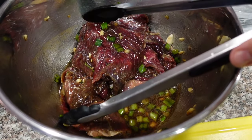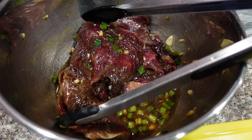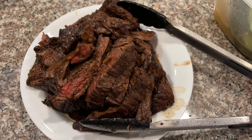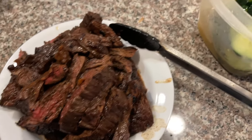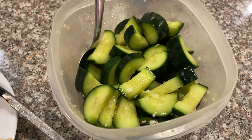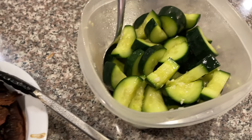A little over 2 hours, so we're going to just cook this in a pan, but if you want, you can cook it on the grill like outside, but we're just doing it inside on the pan. So here is the steak. I cut it just into strips, and you want to cut it across the grain, that way it's nice and tender. And then I also made a copycat recipe of the Din Tai Fung cucumber salad. So good. I follow Snack Queen's recipe on TikTok, so yeah, it's really good.